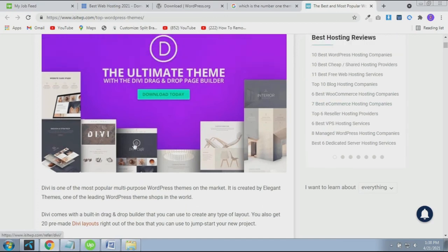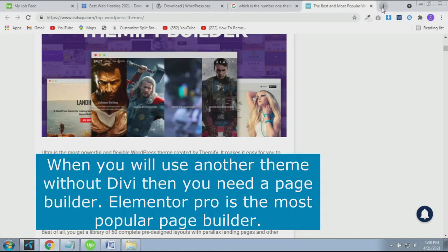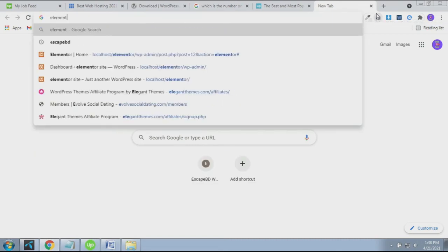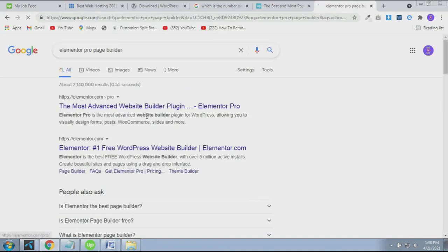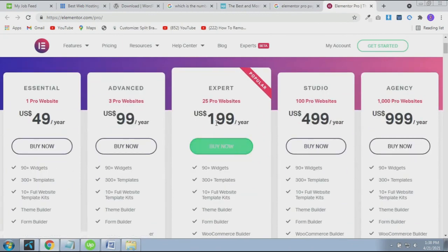If you don't use Divi, or if you need any other theme, then you have to use a page builder also. So I recommend using the Elementor Pro page builder. This is also another most popular page builder in the world. You can use this when you use another theme, not Divi. Here there are so many popular plans.